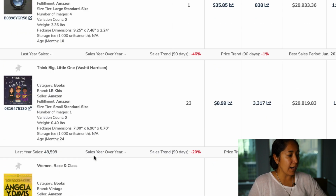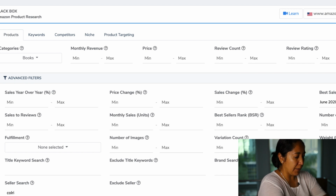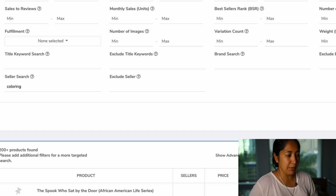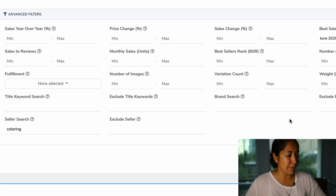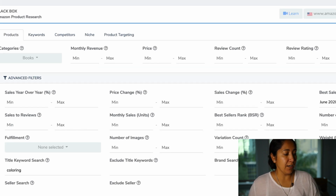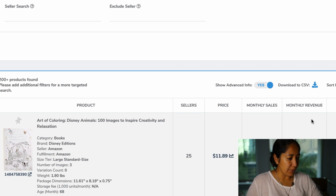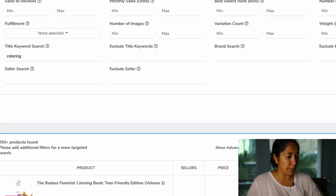So let's go ahead and now take a look at the specific keyword coloring. So I'm just going to punch in coloring here, and then I want to see what pops up. First, I need to learn how to spell coloring, which is clearly a problem. Now, if I just hit search, it takes Black Box just a couple seconds, and it would actually help if I put coloring in the title section. So now we've got it. Now we've got these sorted. Let's make sure we have sorted by revenue.